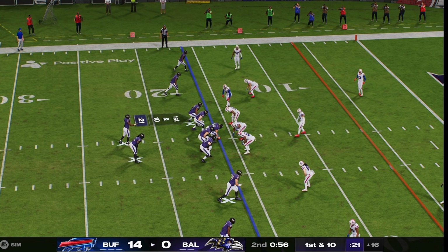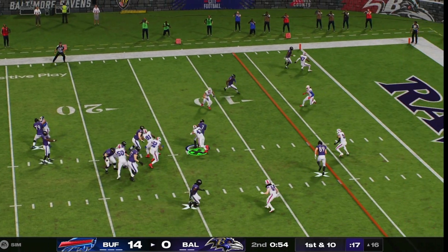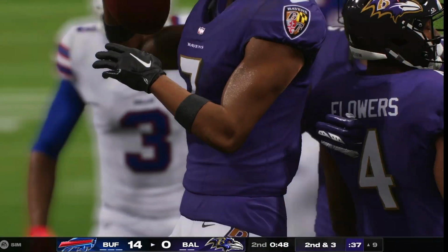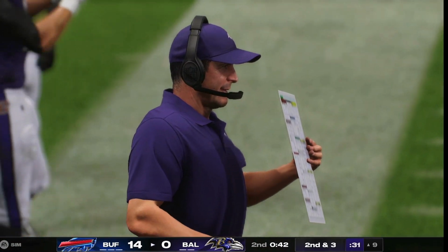Here's another 1st and 10. Here's Jackson to throw. He finds Bateman over the middle. And able to break one tackle, but then quickly brought down. But a nice little gain. So the completion good for 7 there. And it'll be 2nd down.